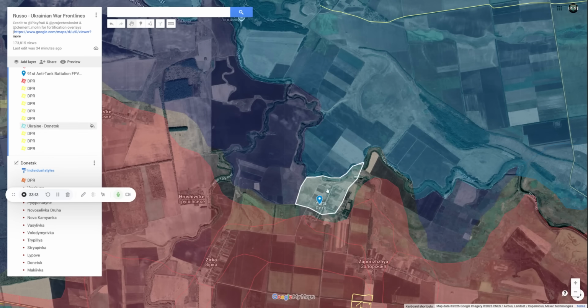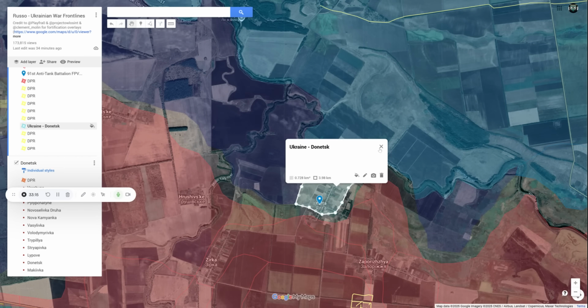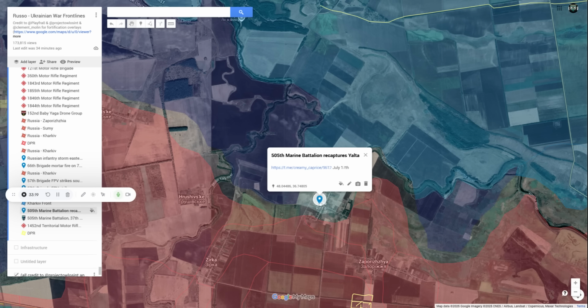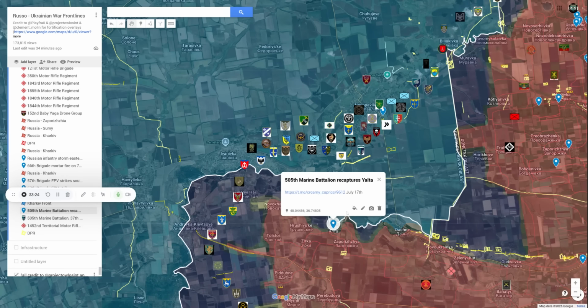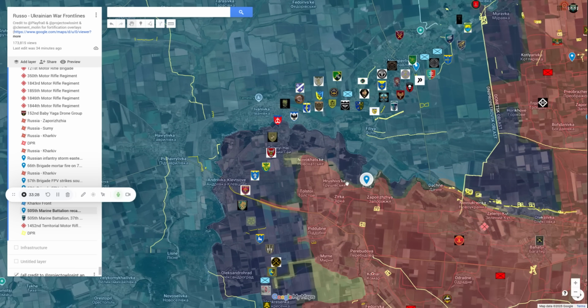You can see over here in Yalta, the Russians captured 0.73 square kilometers, or rather, the Ukrainians did. You can see over here, July 17th, the 505th Marine Battalion of the 37th Brigade, they captured Yalta. They raised their flag, I believe, and that is a good indication of the fourth position.